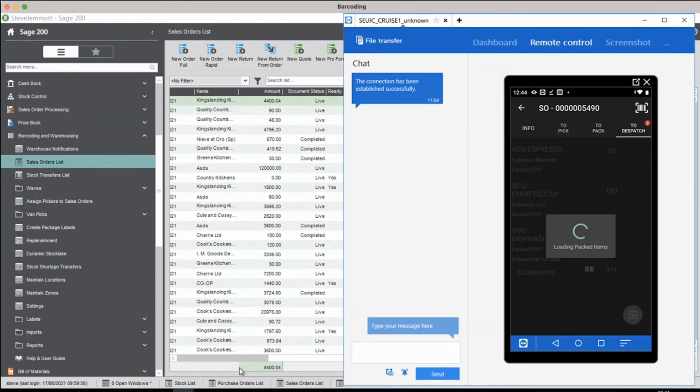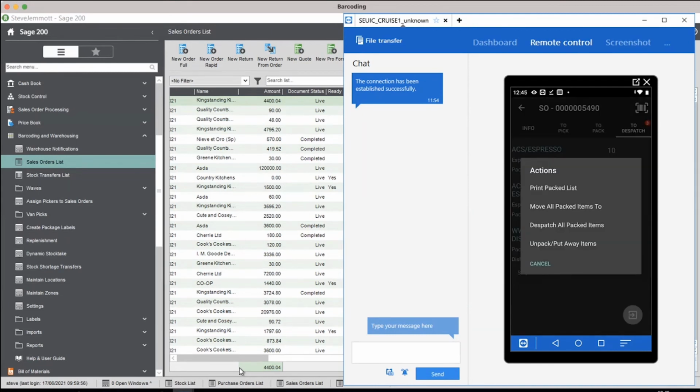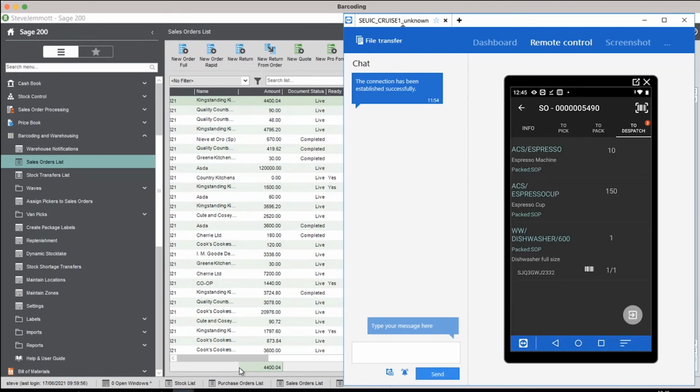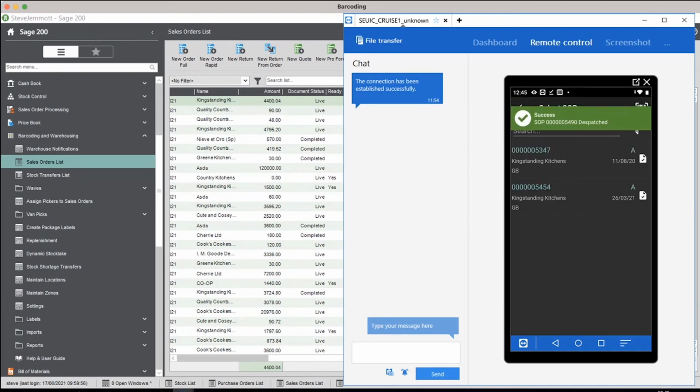And then I can dispatch them as well. So if I come now to dispatch, at this stage you can force the user to rescan them. That might be another option. Or alternatively, I can just dispatch the packed items. Now what this is doing, I might get an error message. It depends if our print server's up and running on the demo environment. No, it is. That's always a good thing.